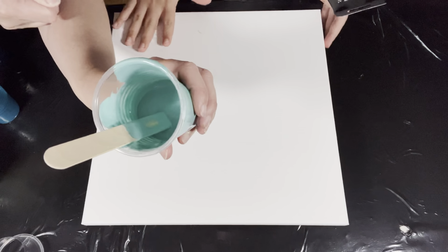And sorry that the canvas moved a little bit because I tripped over the box that I'm standing on right now. Mm-hmm. I was like, wow.